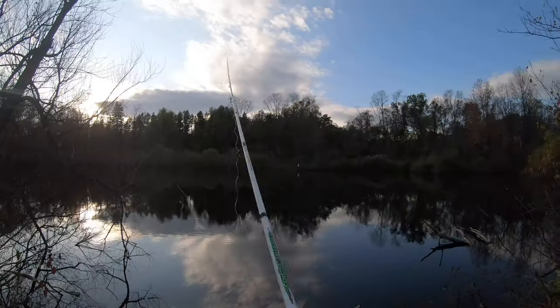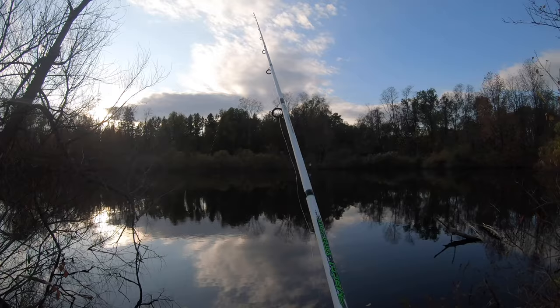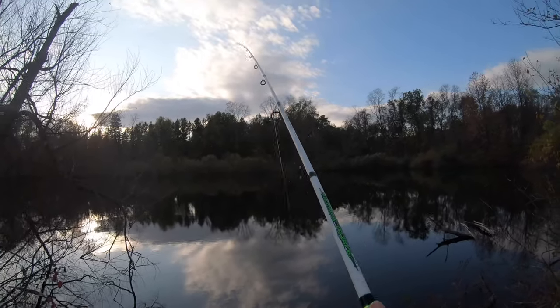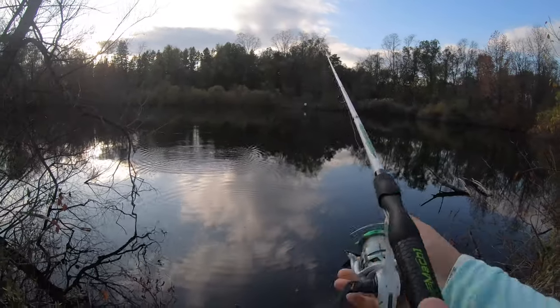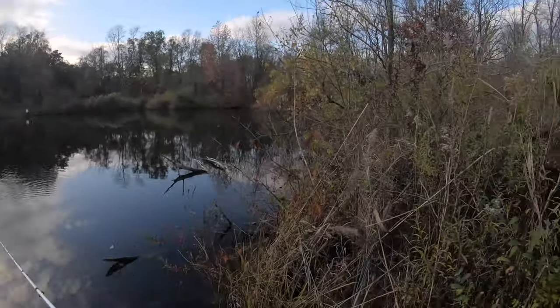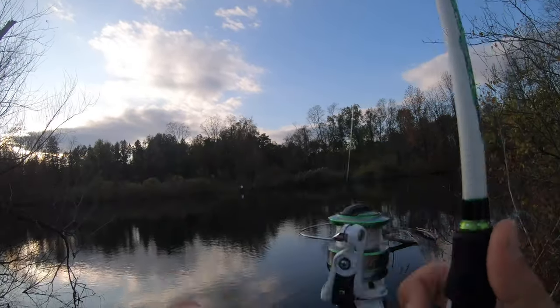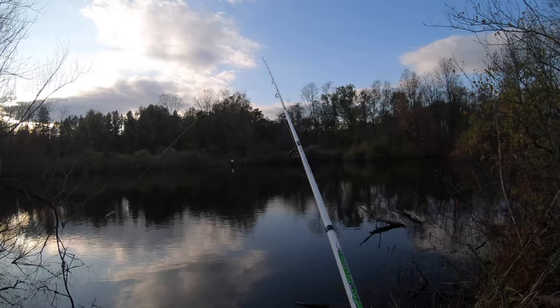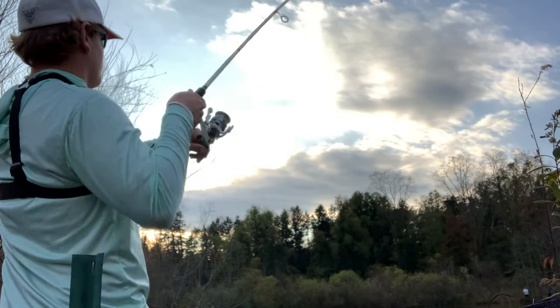Christopher's got a fish. Fish! No, I lost it. He bit it. Let's see if I can get him again, though. That was weird. He was on for a second, and he just got off. Fish. Oh gosh, we actually have a fish. No, no, no.